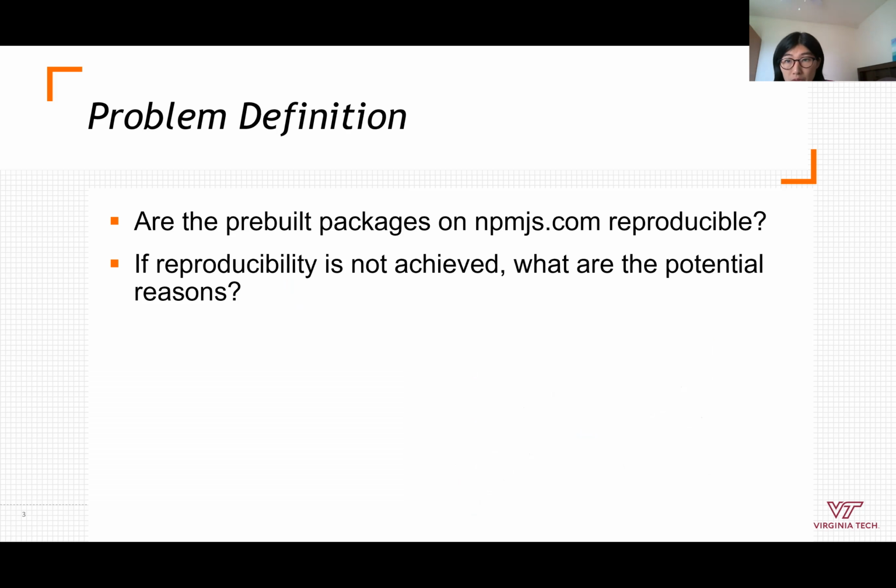In our research, we were curious about two research questions. First, are the pre-built packages on npmjs.com always reproducible? Second, if reproducibility is not achieved, what are the potential reasons? Therefore, in this project, we conducted an empirical study to examine the reproducibility of NPM packages and to understand why some packages are not reproducible.